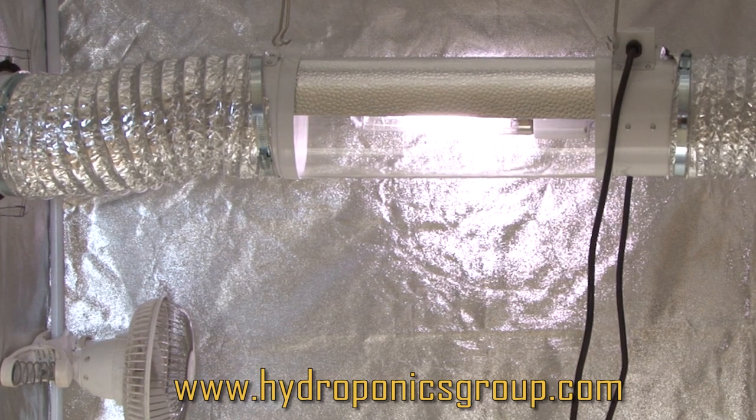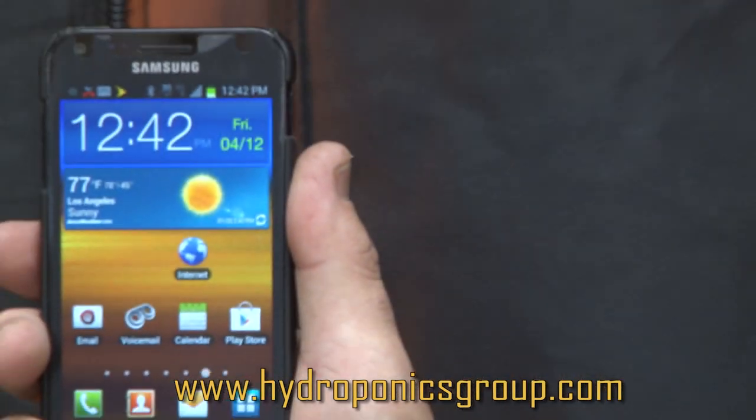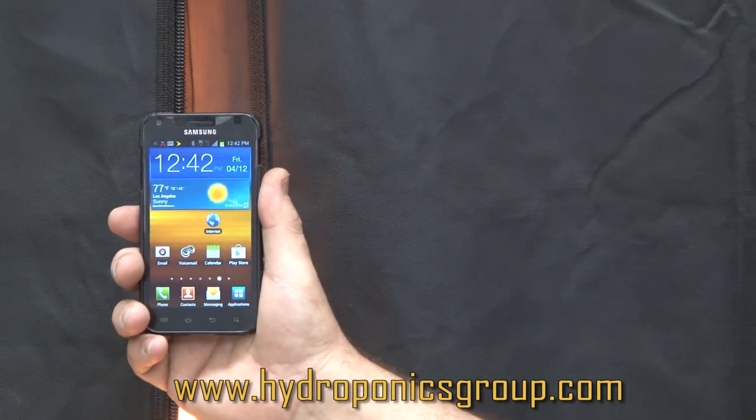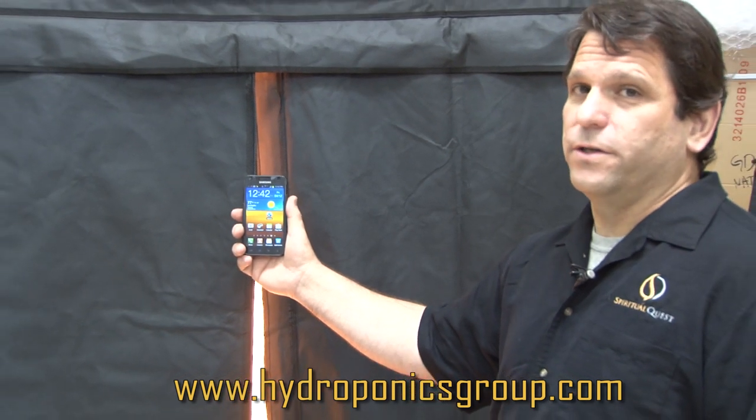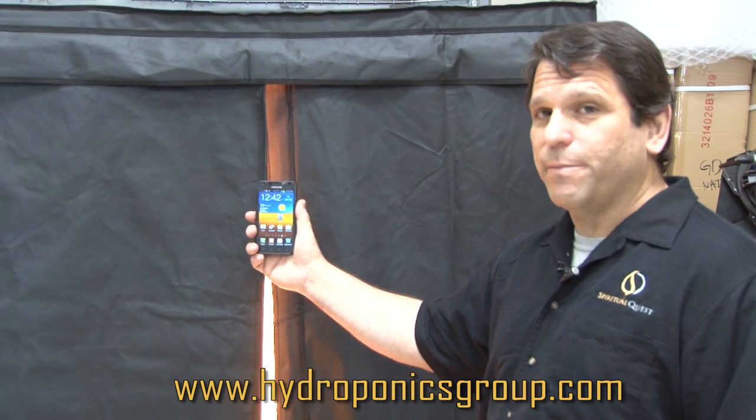Just turned on the light. It's heating up. And here we are at 12:42. It's been about a half hour, 45 minutes. Now we're going to show you the temperature inside the tent. We're going to show you the temperature right up close to the bulb as well.